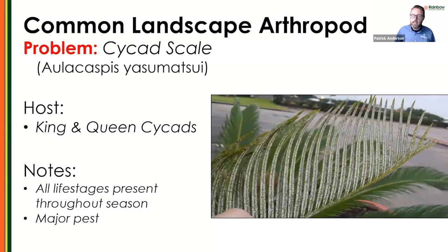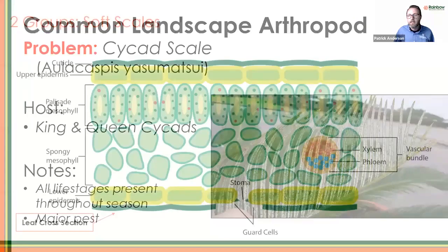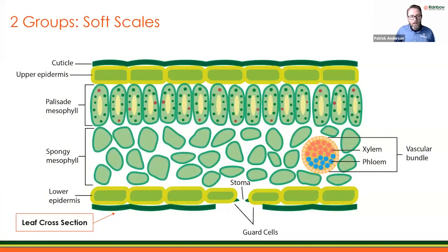So cycad scale, again, affects both king and queen cycads. And this can be a major pest. This can, if left unchecked, kill cycads. So this can be a major pest, an armored scale pest for us down in Florida. The other group of insects, or scale insects, that we deal with here are soft scale insects.